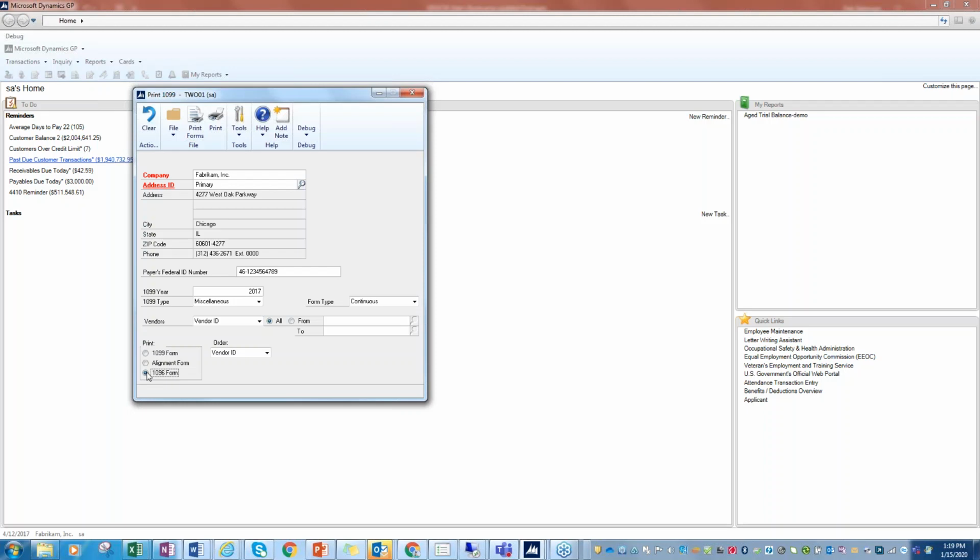If you're not a paper filer, you're going to need something like a Greenshades to do your electronic filing, because remember, GP doesn't have the electronic filing included for the 1099s, not like it does for payroll. So keep that one in mind as well.